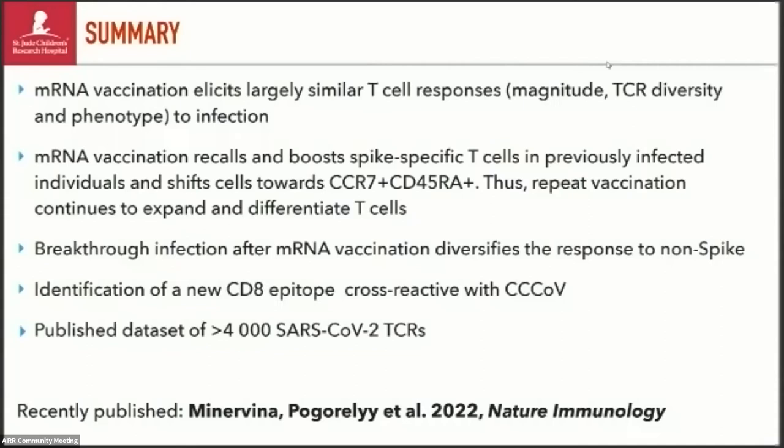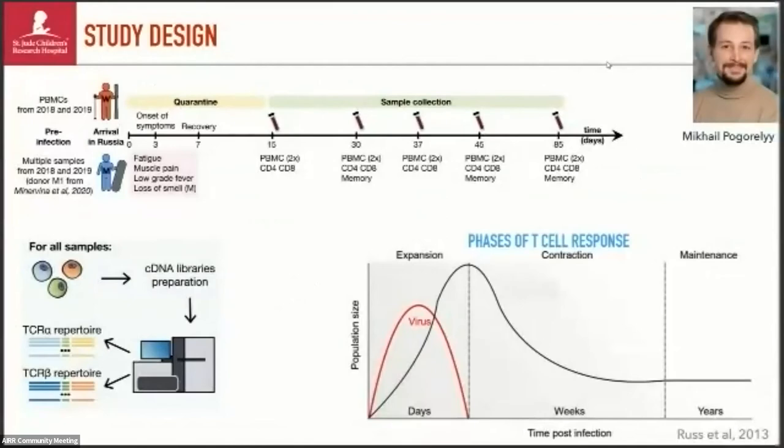And I want to spend, do I have a few minutes left? Okay, then I will spend my remaining minutes to show you why we think that getting such data sets of epitope-specific TCRs is important. And for this, I will take a step back to our study we published last year, but the whole study was actually done very early in 2020.